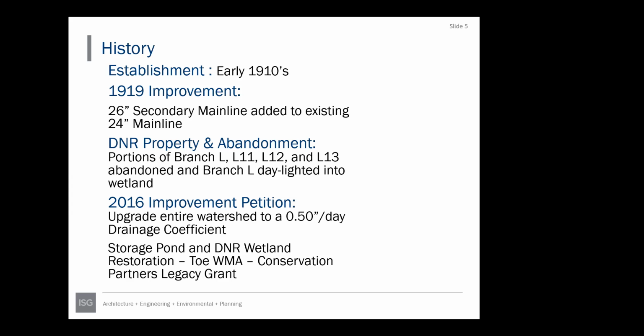And then in 2016, landowners decided that the system was in poor shape and under capacity and wanted to move forward with an improvement, getting the drainage coefficient to a 1/2-inch drainage coefficient. We worked with the DNR since they had the WMA and looked at a restoration. It's called the TOW WMA. And we actually got a Conservation Partners Legacy Grant to restore part of the wetland within the watershed. And then we also worked with the city of Lakefield on a storage pond as part of the design.